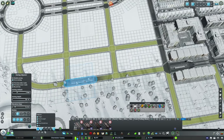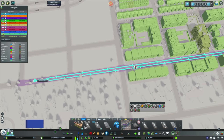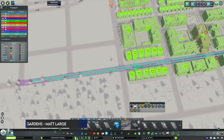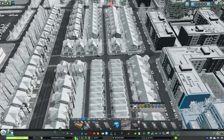All right, we're gonna add our station right here and then we'll add our track right through here as well. And then we'll move our stop back into our new neighborhood and add a stop back here so that all these people aren't left high and dry. There we go. Now through the rest of our neighborhood, I just want some normal city streets.